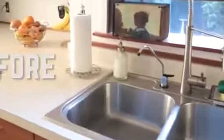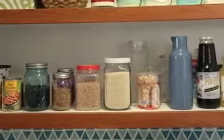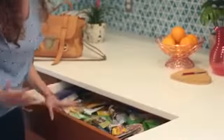All right, and last but not least, we have the pantry area. Now we kept the open shelving, but I kind of tidied it up by decanting things into some jars to just make it look a little more neat and tidy. I brought in some plants and moved a lot of the kids' snack things into the drawer so that they can kind of serve themselves after school.